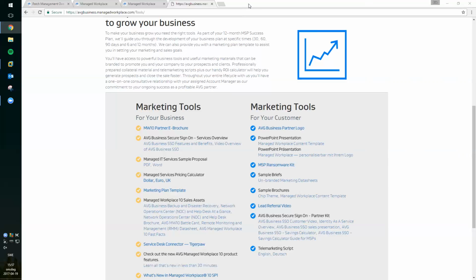You'll also be able to access the AVG Managed Workplace partner forums. Forums are quite common in general, but these shouldn't be undervalued or understated at all. There you can connect with the AVG support community, and I've taken a look myself. I suggest you check it out. It's an absolute treasure trove of information for MSPs.